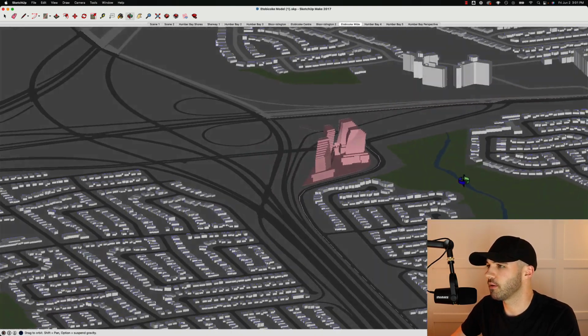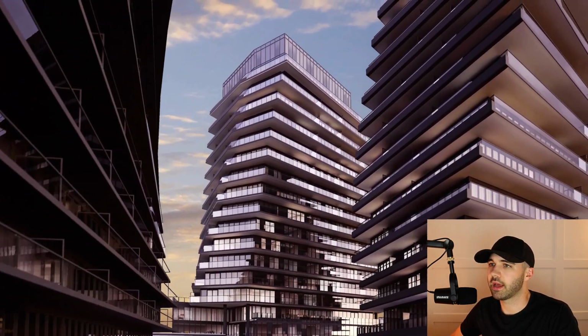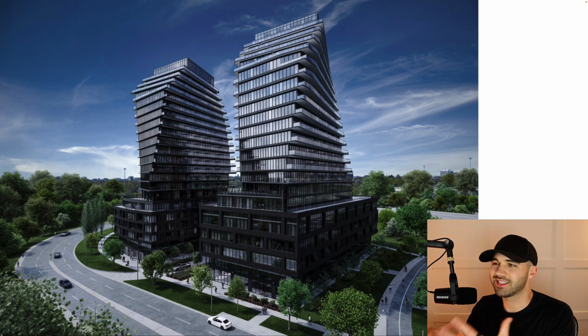This is the location. So these are the first two phases. The first two towers are launching together, building 1 and building 2. And you can see this is exactly what I expect from Harhay. So Harhay is one of my favorite developers in Toronto for a lot of reasons. And one of those primary reasons is, of course, unique design. And this is no exception.